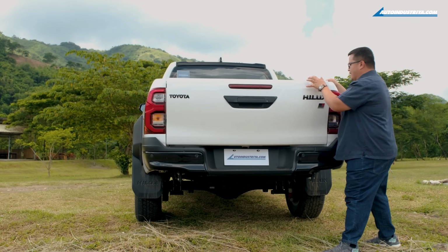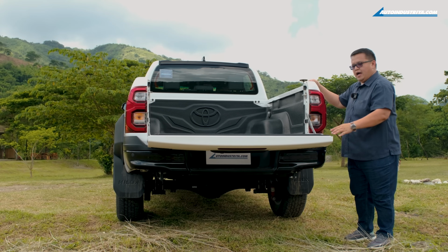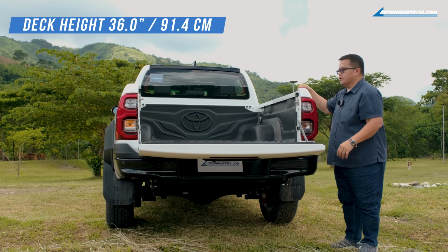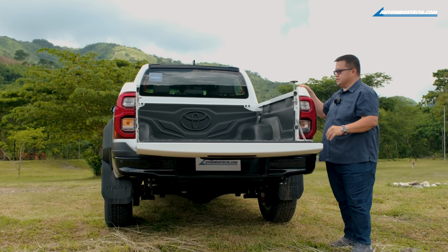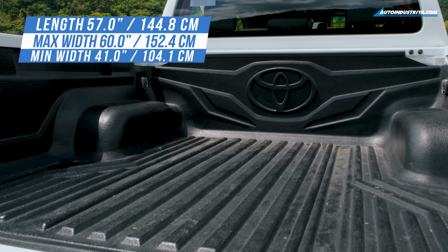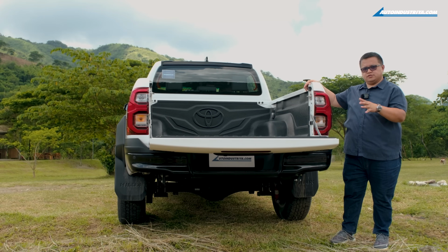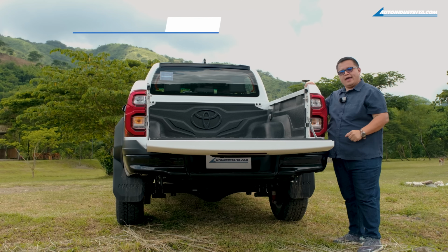Now, when we open this, if we were on level ground, the rear of the Hilux, or its deck height, is higher than normal. This is about 36 inches above the ground, which is kind of high compared to a lot of others. Normally we see around 34, thereabouts. Now, the length here, from here to there, is about 57 inches. The width between here is about 60, and between the wheel wells is about 41.5, or thereabouts. The height here is about 18.5.